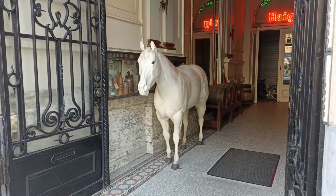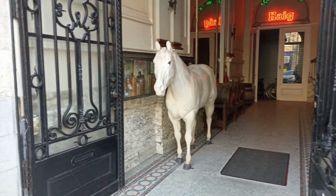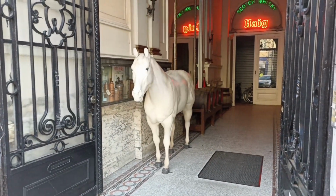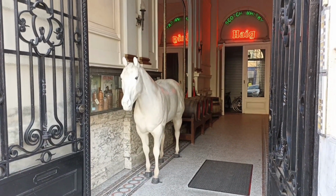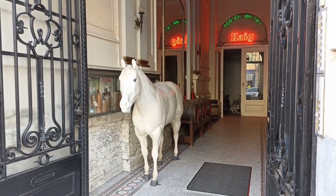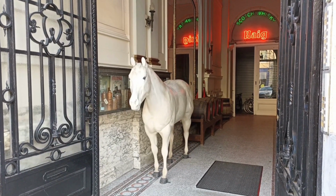Oh, but he's still here. This white horse. This was here when I first came to Gent 40 years ago. It's the entrance of a liquor store. This has been here for years and years. This hasn't changed at all.